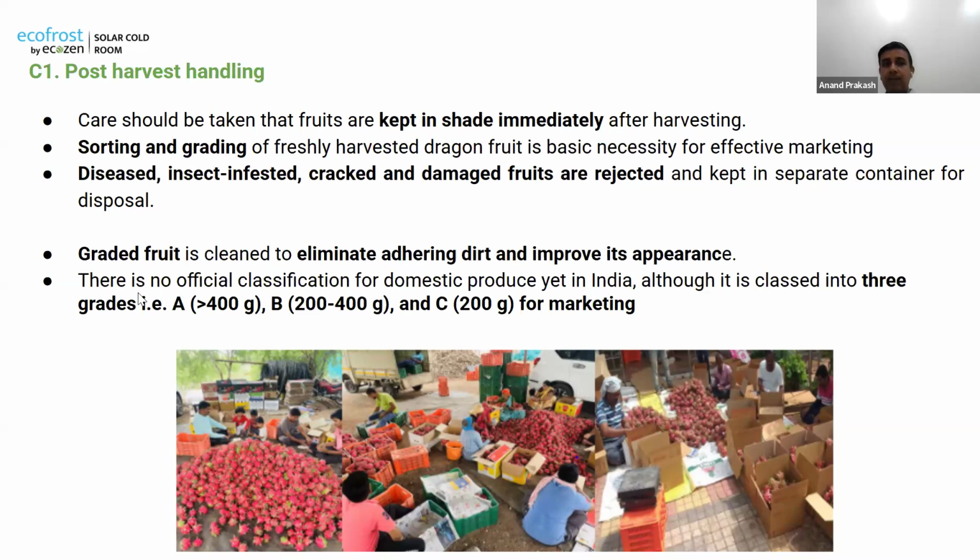And after sorting, it should be nicely graded so that the farmer is able to command the premium out of it. So it should be graded based on the color, based on the weight, etc. So in the Indian market, we have seen that somewhere around 300, 350, 400 gram of fruit is of good quality, categorized as A. Obviously, which are very small, of 200 grams are of C category, and 200 to 400 gram are of medium.